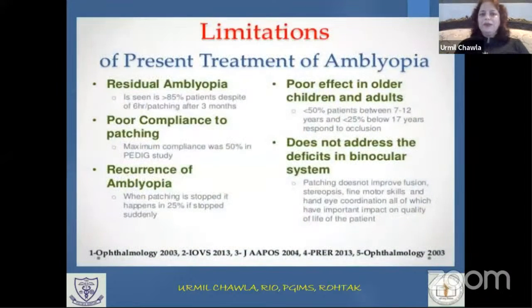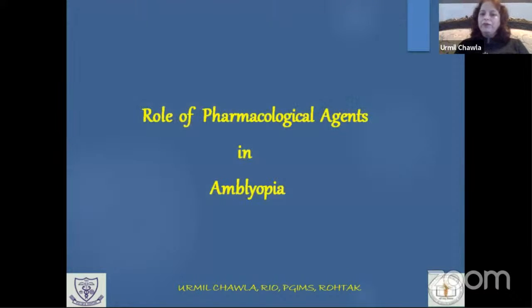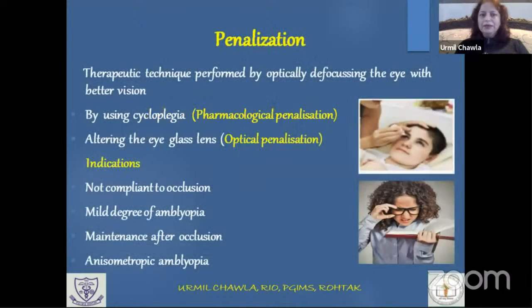The limitations of present treatments are the presence of residual amblyopia, poor compliance to patching, the recurrence of amblyopia, poor effect in older children, and that it does not address the deficits in the binocular system. So comes the role of pharmacological agents in amblyopia.